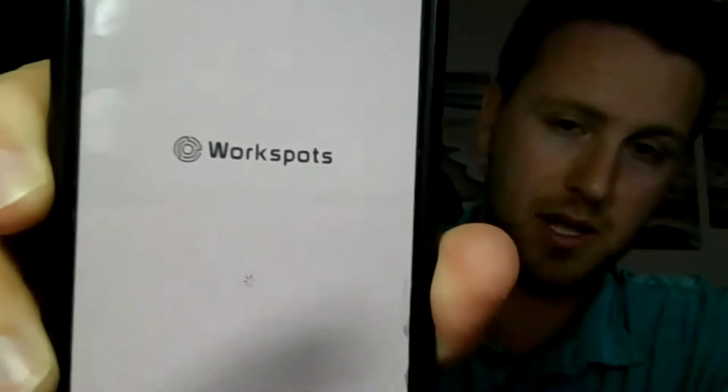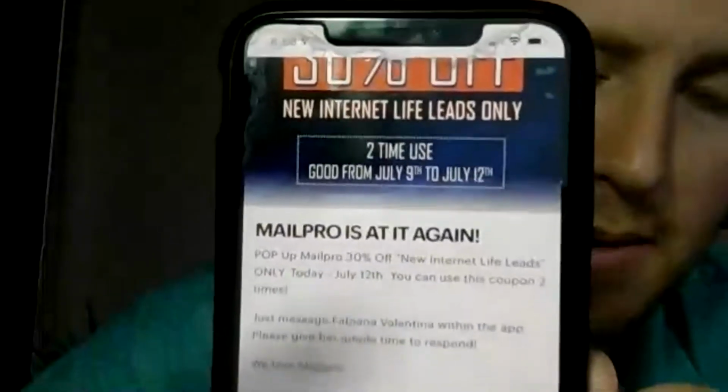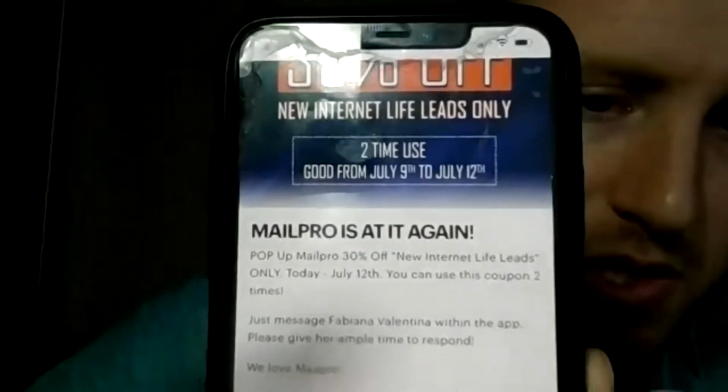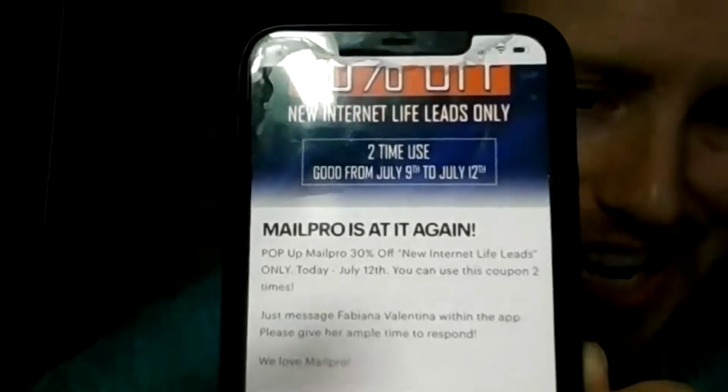I have the WorkSpots app right here on my phone. I'm going to show it to you guys a little bit here. Literally right as I'm logging in, you can see there's this little pop-up as soon as I clicked on the app. I know it's upside down, but basically what this is saying is that there's a 30% off coupon for leads for WorkSpots members. Once a week, usually on Wednesdays, they release a coupon, and it's for new internet leads, instant internet leads, a lot of different things.